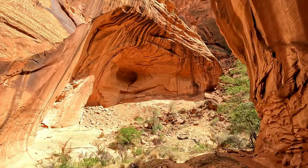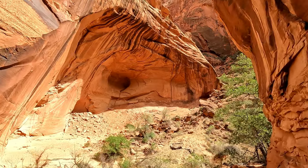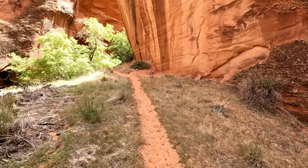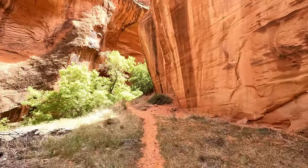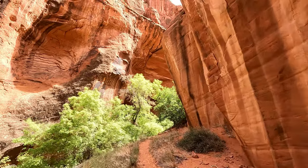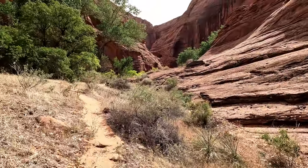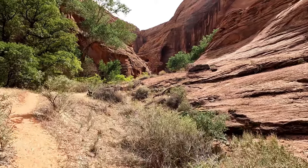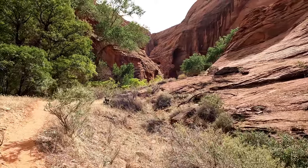Passing by a really huge alcove. This is really neat. So we finally spotted the arch. It's been a challenging bushwhack at times, but we're almost there.